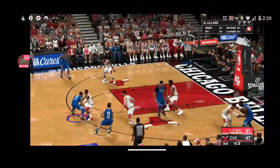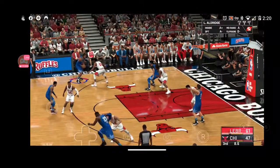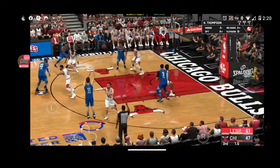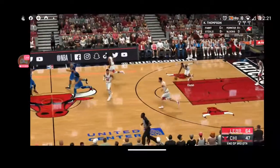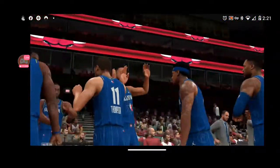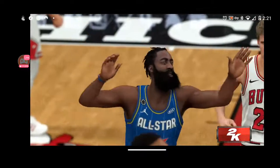Lillard against Dunn. Passes it to Aldridge. Pass to James. And here's Thompson. There's the 3. Buries the long-range jumper. Thompson's got 8 points. And so it's the West All-Stars feeling good about their 17-point lead heading into the break. They've got their field goal percentage to thank for that. They've been hot from all over the floor tonight. And we'll be right back after this.